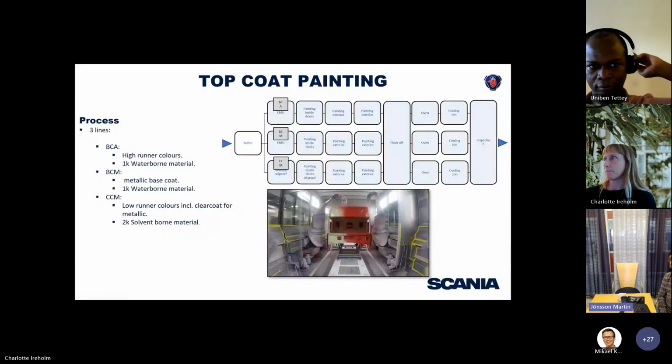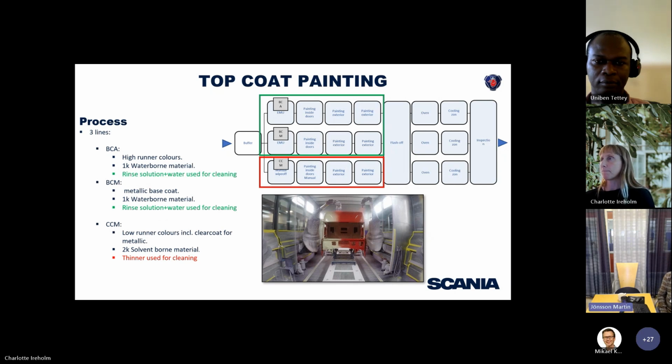And here, of course, we then paint the cabs. Here at Oskarshamn, we have 3 different painting lines. We have 2 that are water-based, where the main part of the trucks go through the BCA and BCM painting lines. Here we use a rinse solution together with water to clean the paint system. Because in our portfolio, we have around 450 different colors that we paint the trucks with. We mostly paint the trucks white, because that's what the customers want, around 50%.